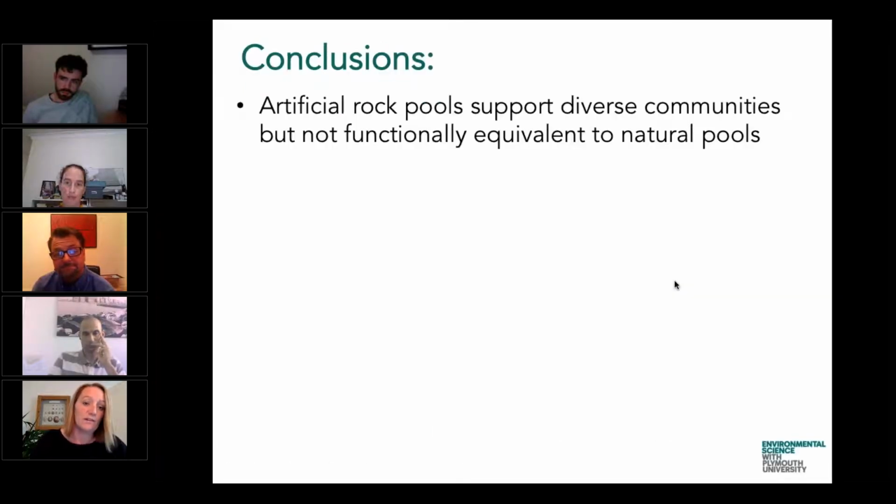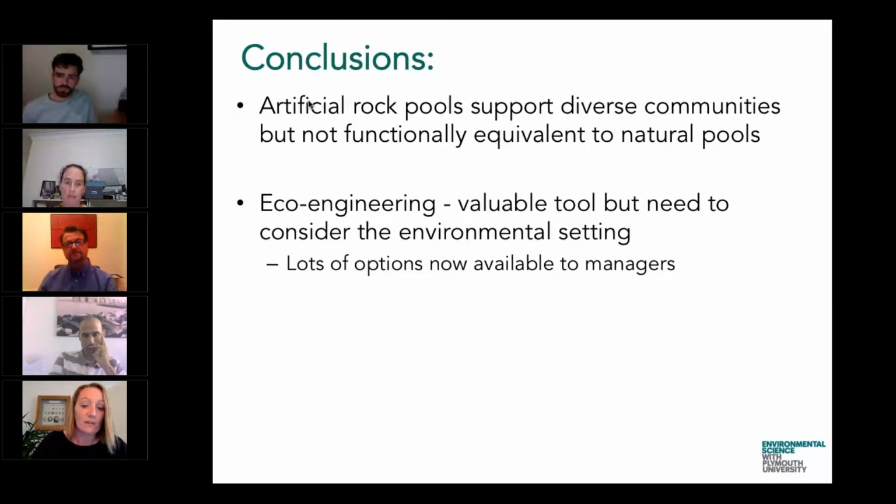So, in conclusion, I think from the range of options that are now available, we can conclude that artificial rock pools do support diverse communities, but Ali's work certainly showed that they may not be functionally equivalent to natural rock pools. Eco-engineering in general is a valuable tool, but we certainly are not advocating that people go out and drill and pour concrete all over the place creating rock pools. People need to consider the environmental setting and whether they actually want to enhance biodiversity at all, or are rock pools even something that you want to be creating at all.